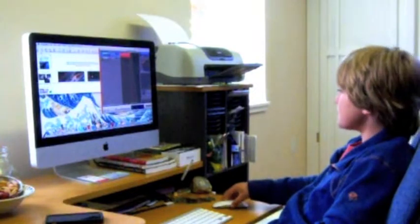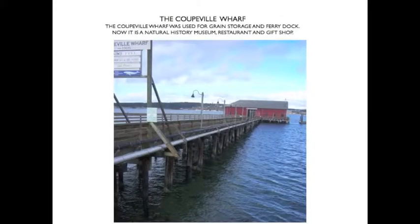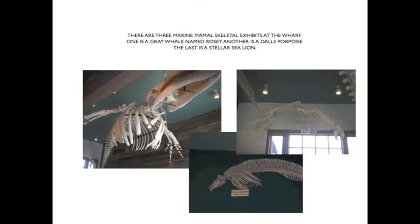sea lion. The Coupeville Wharf Here's a was small used for portion main of a movie storage clip and that was even a made by ferry dock, but Genoa. now it is a This natural movie clip history now is museum, part of restaurant, the and gift website, shop. There which are this 3 QR will marine point mammal to. exhibits on display at the wharf.